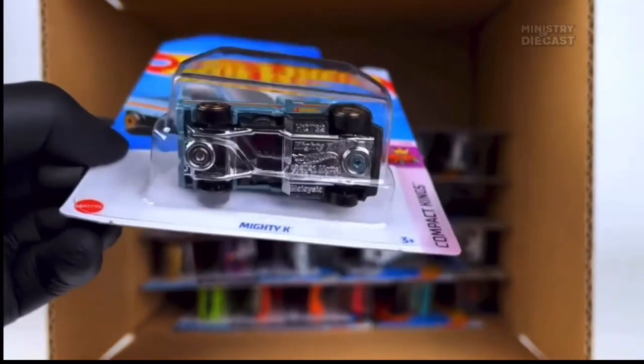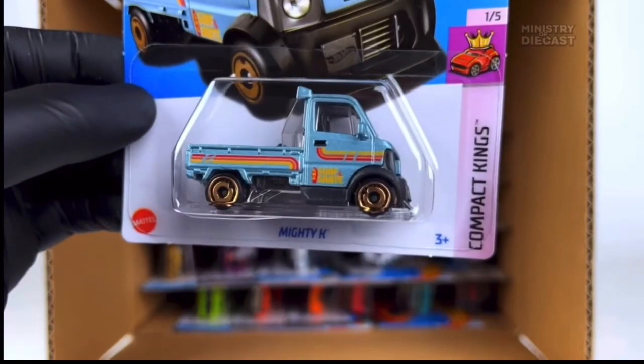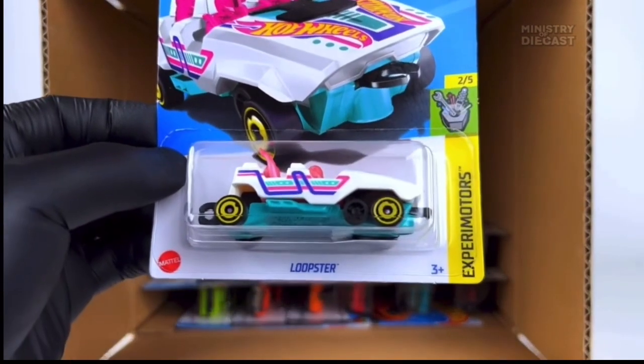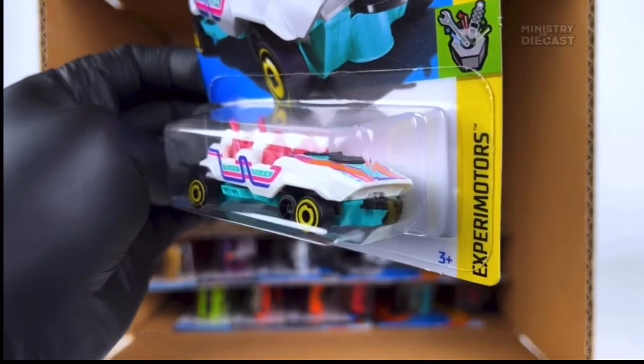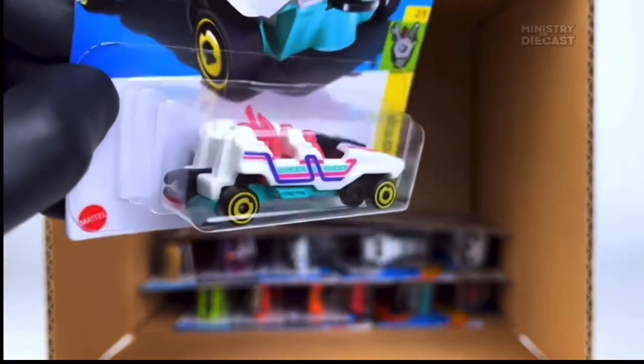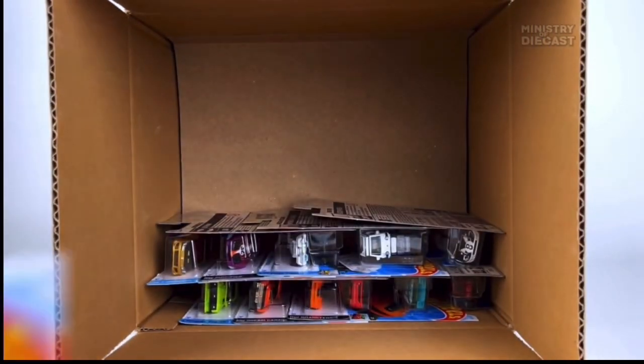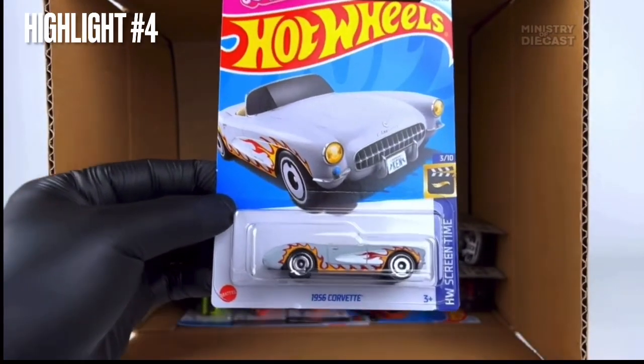This is not new for this case, it's from the previous one, but I really do like this one, and I really do like what they're doing with the Mighty K. It does receive side tampo as well as rear tampo, and is painted in this interesting light blue metallic colour. Really nice though, and as I've said, I really do like what they're doing with that casting. They're making it look very realistic and really nice, to be honest. That's all I can describe it as.